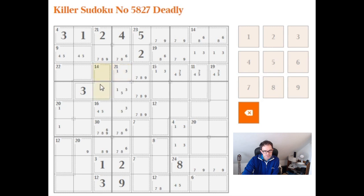Because again, we can use the same logic. The fact that there isn't a 4 and a 5 in these 2 positions means that there must be exactly one 4 or 5 in one of these 2 positions. So that means that the options here, you can say which order it is, but it's going to be 7 and 6, 7 there.